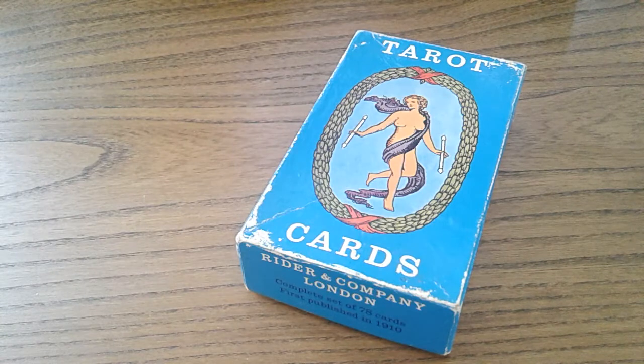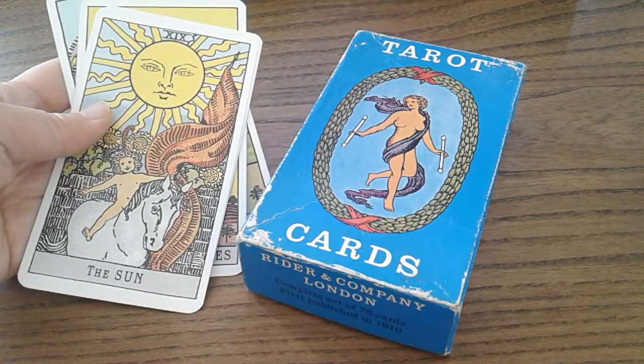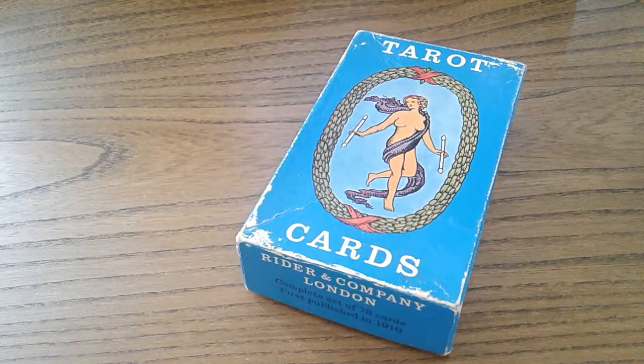And I have done a bit of snooping or investigating, and based on the Lover's card and the Sun card, I believe this reproduction is based on Pam A. So I'll link that comparison video up there.